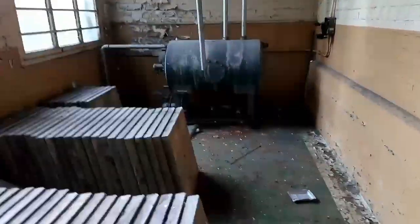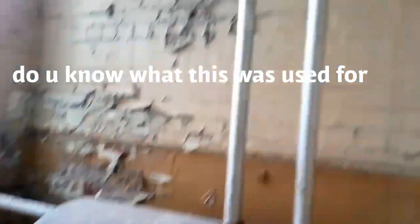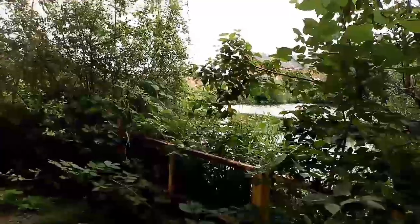Wow. Didn't roll the fiberglass, guys. Pipes, man. Load of flags in here. So yeah, there's supposed to be a back of it. There's that lodge. I'm not going to go out there, ladies and gentlemen. I'm going to go back through here.